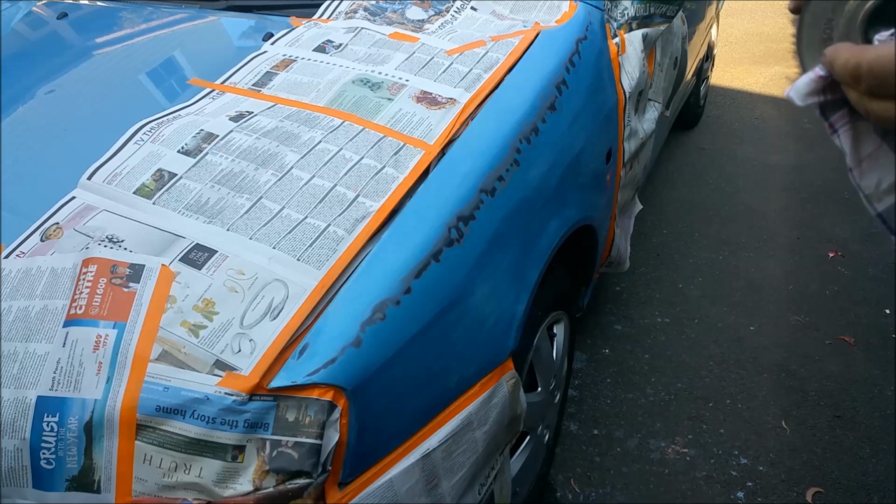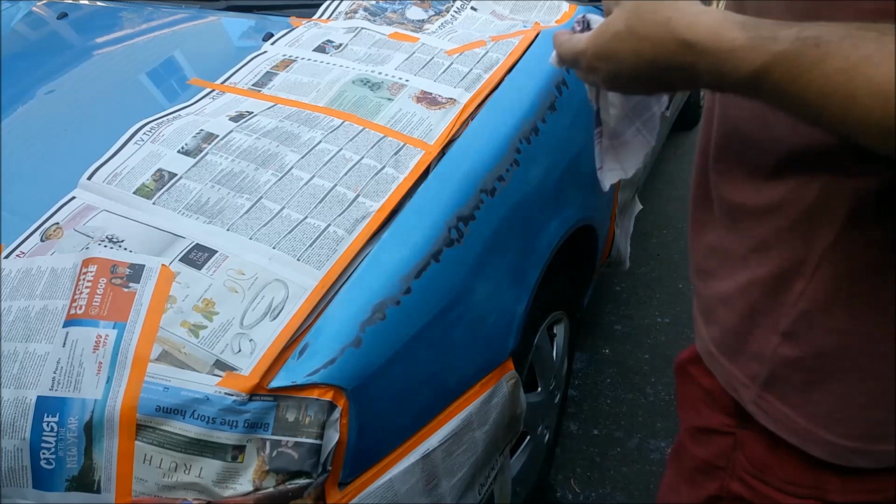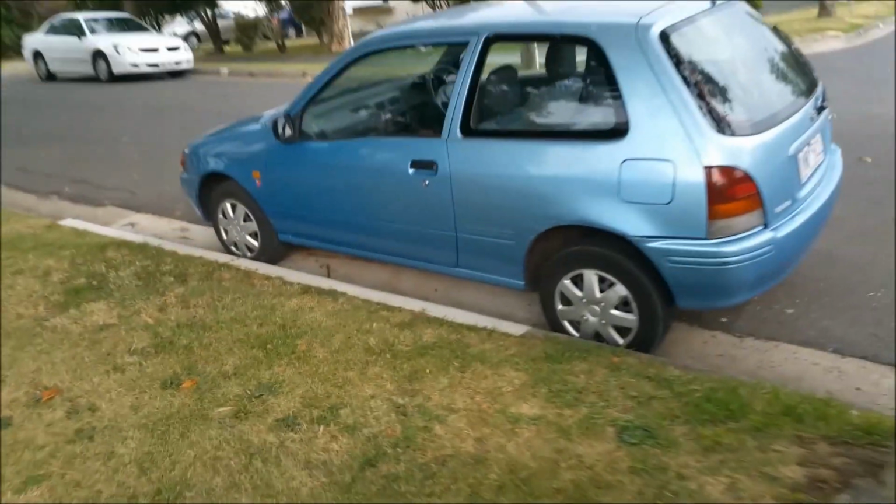So I've just given it some panel wipe and shot a bit of paint over with some clear, and it looked like total arse. It's only a little beater, but I was paranoid of the fact that someone was going to see it and say, who the hell did that? Got the A-pillar pretty good, but you can see how blotchy and horrible it is.